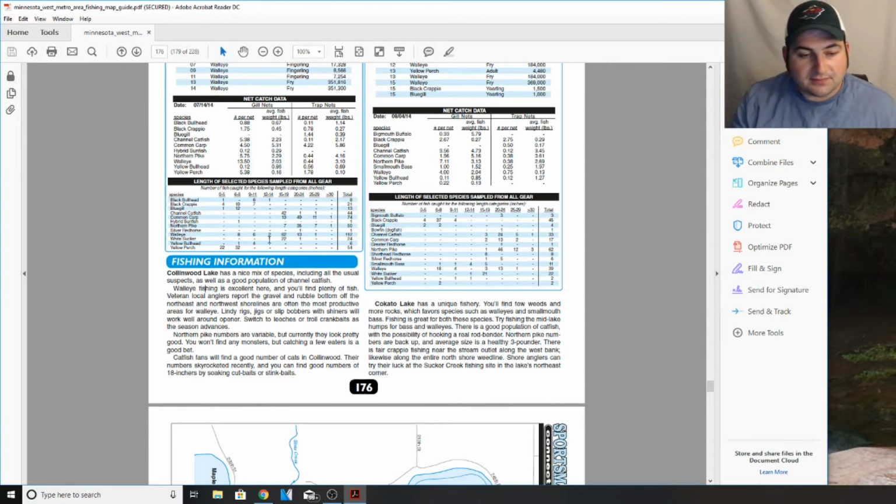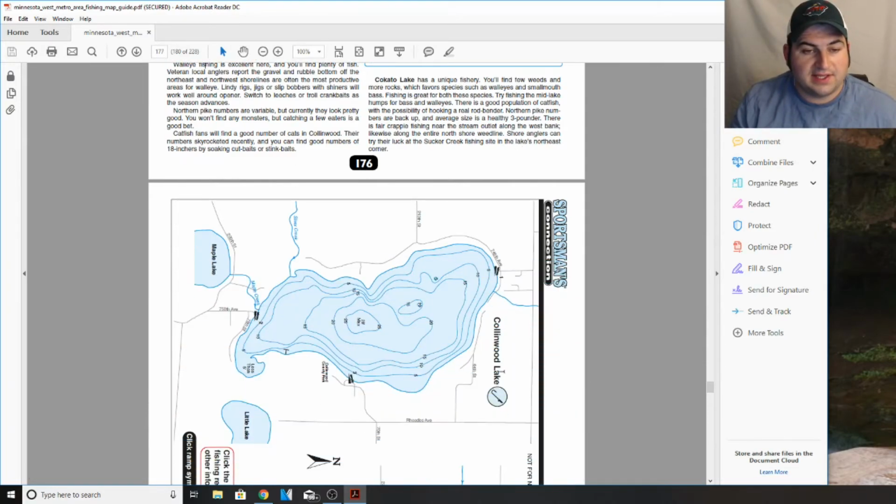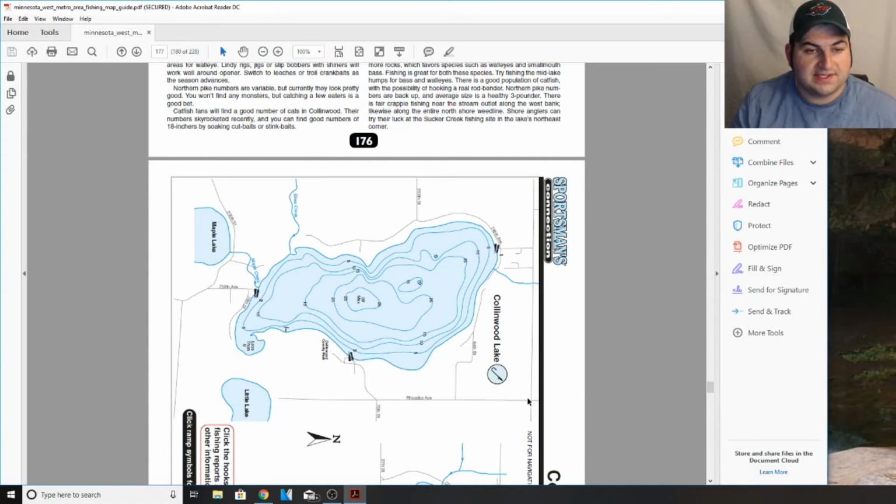And so again, you go down a little bit, it gives you a map area here, and it did say northeast and northwest shorelines, so you're talking this area as well as this area. So pretty much I could come right off the boat landing here and go right to the areas. Saves a lot of time, and that is crucial, and that's why I like these books. I like it for that information. It gives you a general point to try.